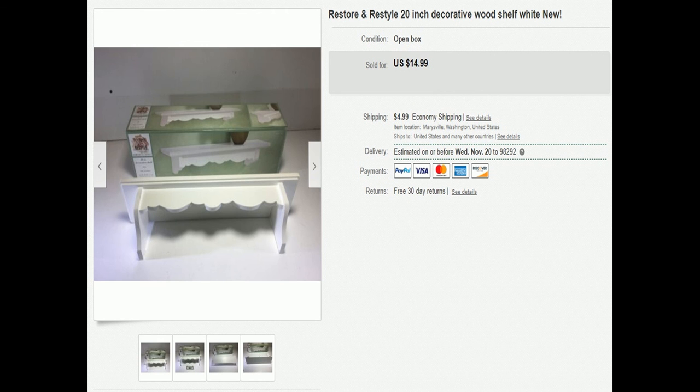This item, I really didn't expect to do well on. Originally got this hoping to sell it on Amazon FBA, but it was in a gated category, and it was just some plain white cheapy shelf. I really didn't think much of it. But so I went ahead and put it on eBay, and I did get the 15 for it.